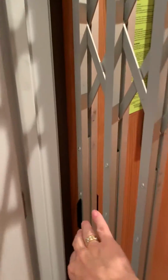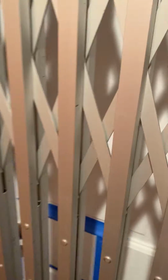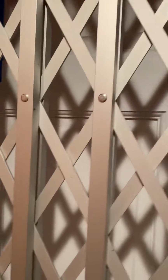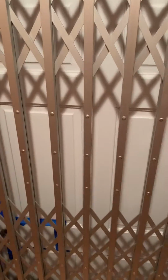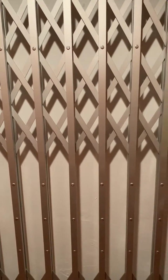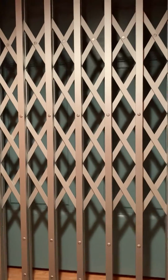So I have to open it. And then to make it work, I need to close this door, which is a little scary. And then close the gate. And push 2. Oh, it locked, and now we're moving. Yay. It's really slow, and there's the second floor door.